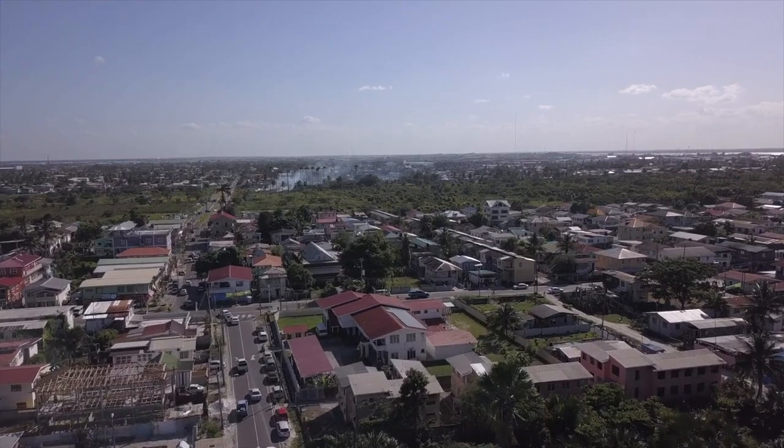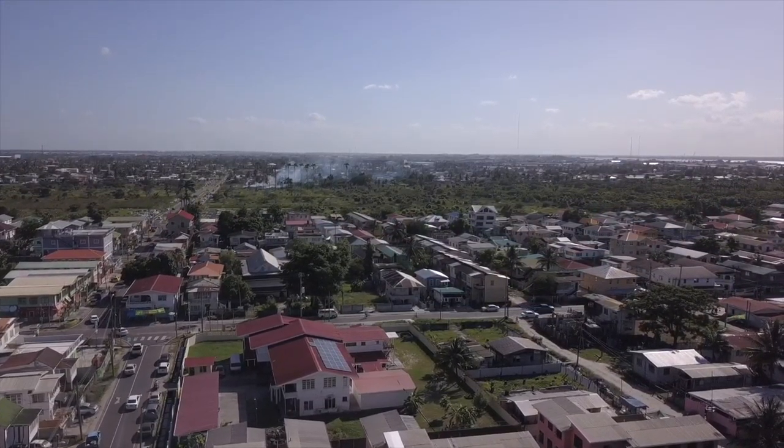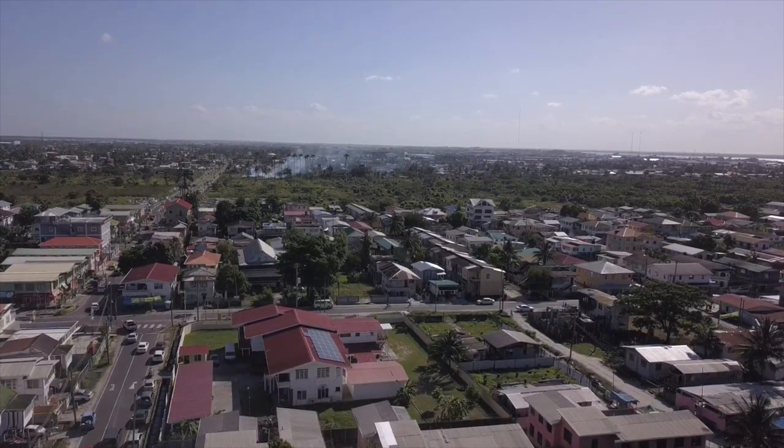You see where you're seeing that child riding that cycle? That is Durban Street. So where you're seeing there is Durban and Cemetery Road. And where the smoke is coming from, that's inside the cemetery.